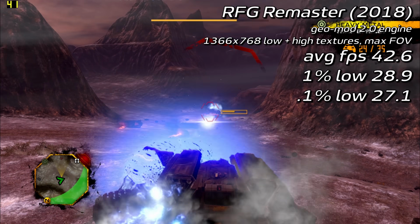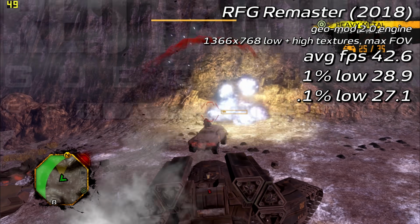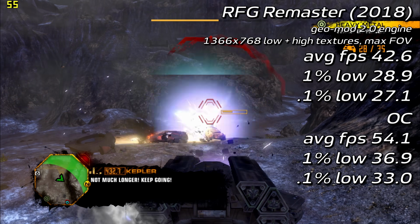The A8 delivers impressive performance in Red Faction Guerrilla Re-Mars-tered, considering how many explosions it has to deal with. The overclock really helps take the edge off the framerate drops in the busiest moments.